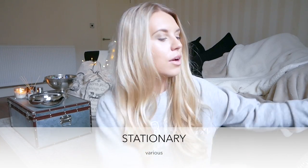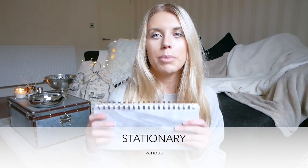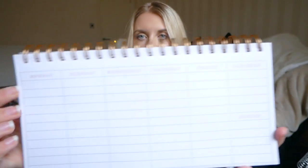And last but not least, I've got stationery, notebooks, notepads, that kind of thing. So I picked up this one a while back now. It's a weekly planner from Sainsbury's. I think it was only about £3, this one. And it's something that I love because I like to keep organized. So you can stand it up as well, and it has your weekly planner essentially there.